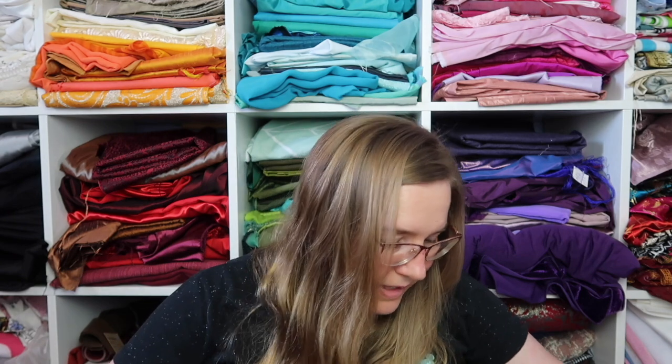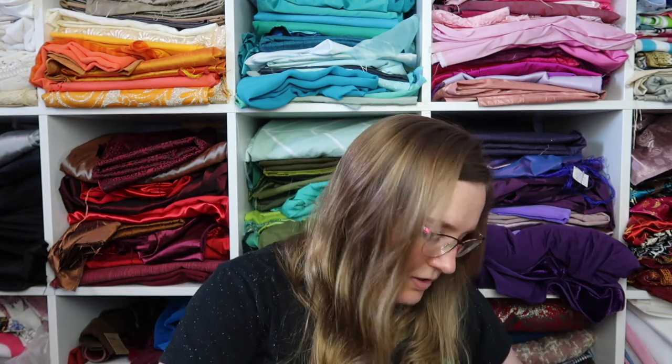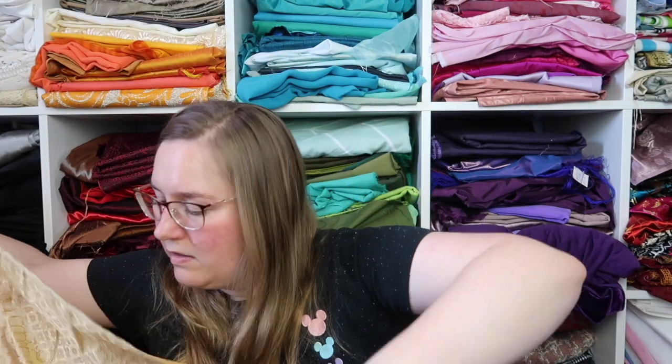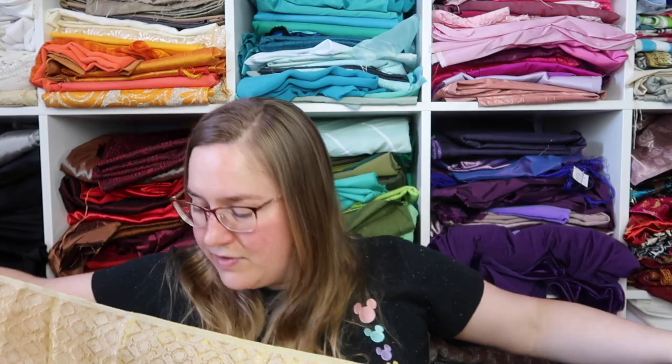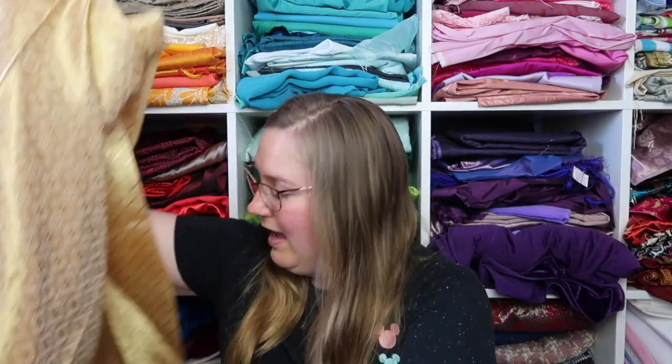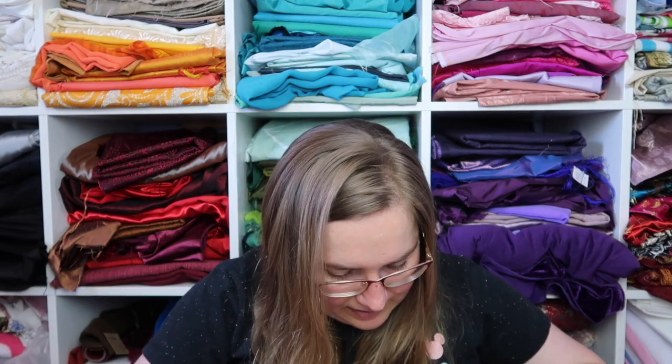Let's have a look here. Let's see how much fabric is here, because I didn't actually have a look. All right, so there are 3 meters here of this fabric. And it is just so lovely, and I am so glad that I got that. That is now in my collection.